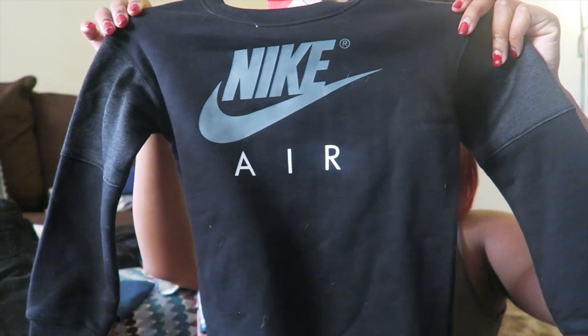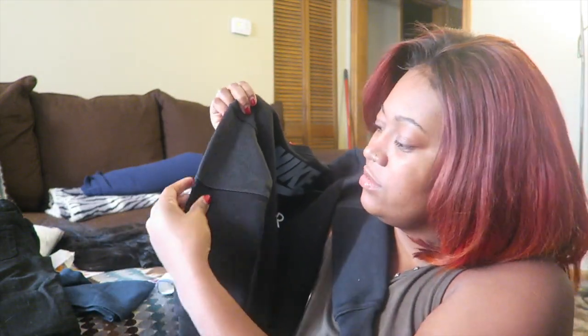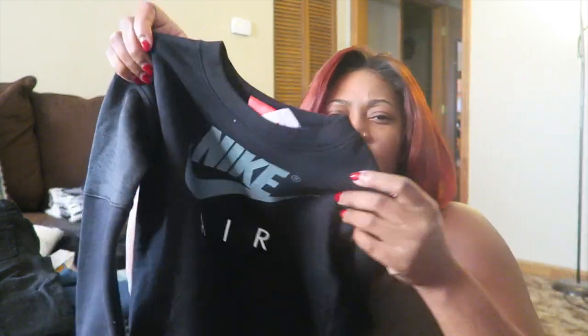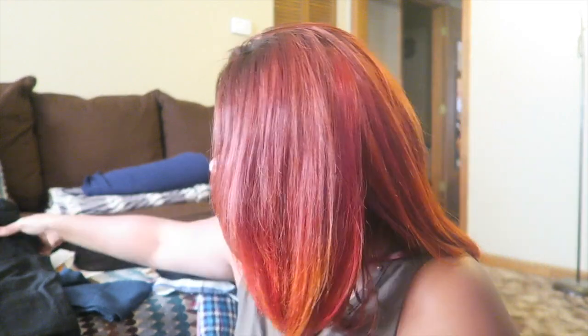It's a little Nike sweatshirt. It's so cute. I fell in love with the arms, how it's different colors. And he always looks cute in little sweatshirts like this. But this is 4T as well.